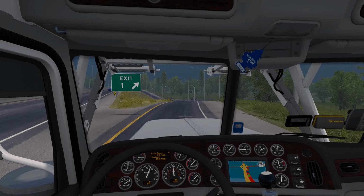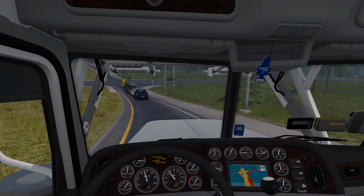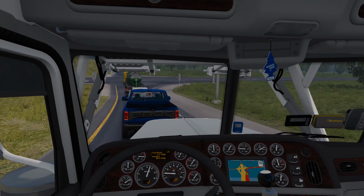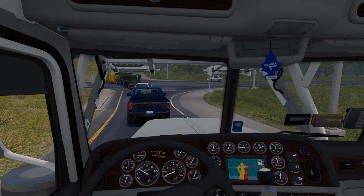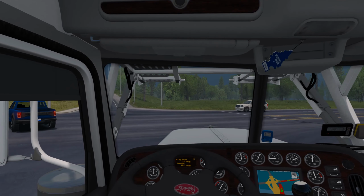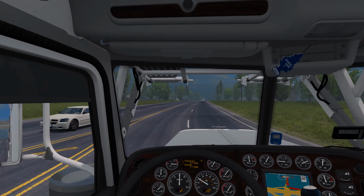I'm going to exit 1 here. Be behind this pickup truck and that fertilizer truck. Alright. I like how instead of Ford it says Frog. Like, what the hell? Gotta love licensing. I can't even see what the light is. It's green. It's still green. We're good. There we go.